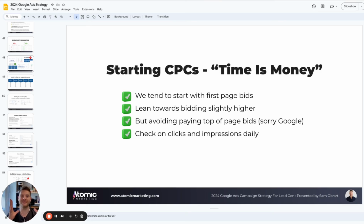Now, when it comes to setting your starting CPCs, we always like to take the approach that time is money. There's nothing worse than launching a campaign and getting no clicks at all because you're being overly cautious with it. So we tend to start with first page bids and lean towards bidding slightly higher, but avoid paying the top of page bids as well. Sorry, Google, we're not going to pay your highest possible prices. And then check on your clicks and impressions daily, and make the adjustments as you see fit. But the whole premise of it is that we need to start getting in clicks fast for the customer.